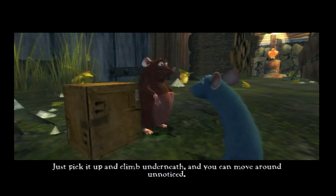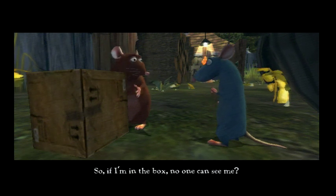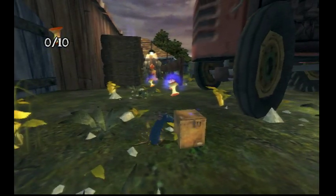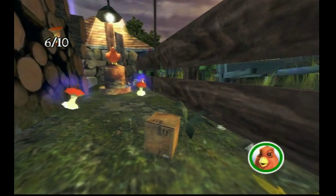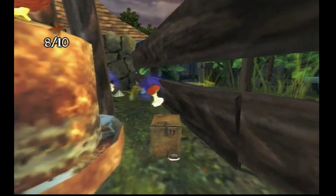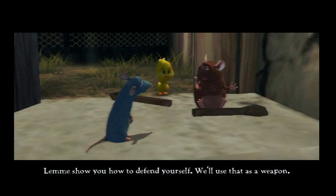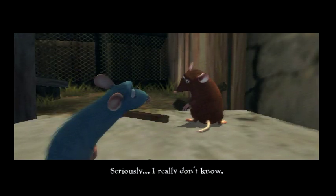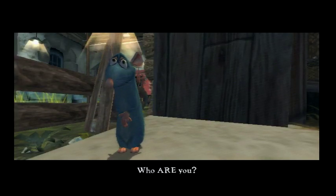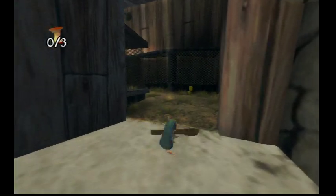Like this to hide. Just pick it up and climb underneath, and you can move around unnoticed. So, if I'm in the box, no one can see me? Exactly. Thank you. Show you how to defend yourself. We'll use that as a weapon. Emile, you're really starting to freak me out. Where did you learn how to do all this? Seriously, I really don't know. Who are you? I think you know somebody. Thanks for the tip.